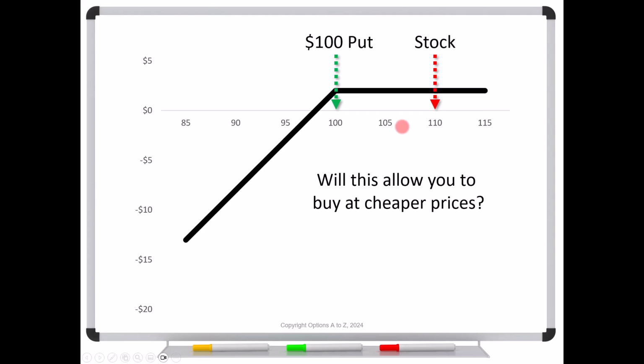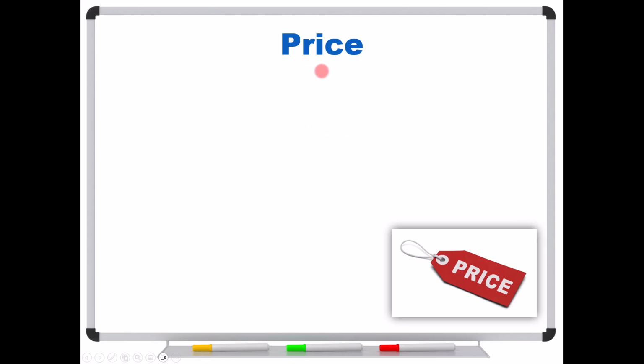See, it sounds like it because the stock is currently up here at 110 and you're thinking if I sell the 100 put, I might have the opportunity to pay 100 and therefore I would be buying stock at cheaper prices. But you have to understand from a trading perspective, when we are talking about price, the current price is what matters, what we call marking to market. The price you paid has no bearing on the decision. We've talked about that before in previous videos. That is a sunk cost. And that's not going to be affected whether you continue to hold the position or close it.